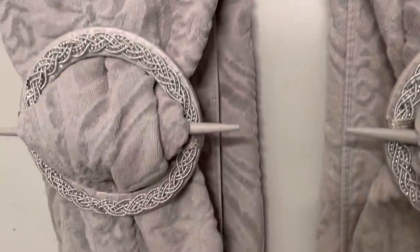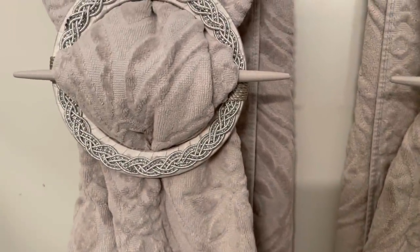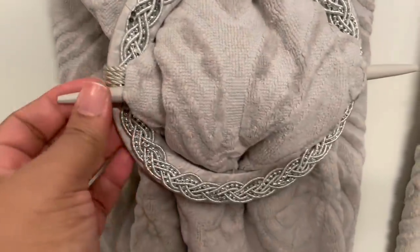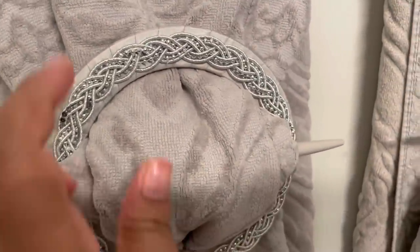And these are some towels that I had. I had these for years. These are from Walmart, and they held up pretty good. They're by the brand Better Homes and Gardens. And these are just some curtain tie-backs that I use. And these are from Ross.